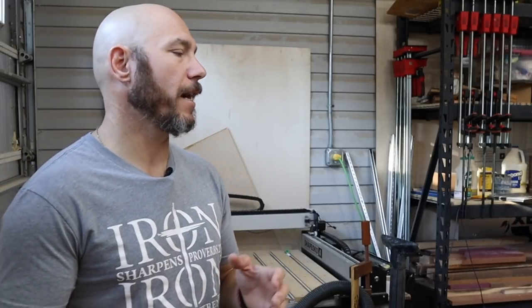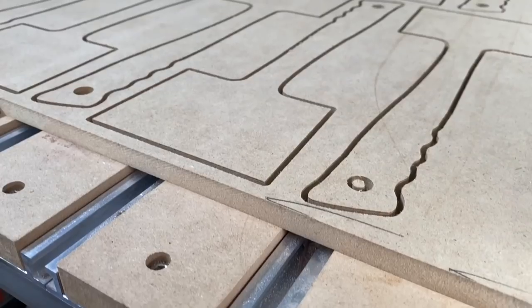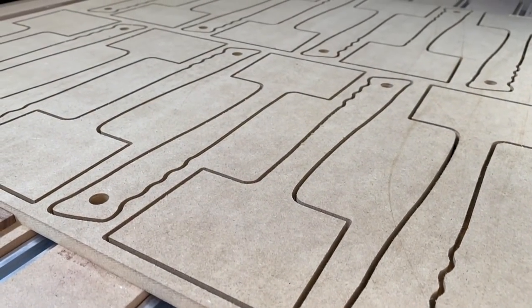It's no different than learning a new joinery technique or learning how to build furniture or build a cutting board. Any of that stuff just takes practice and you just have to be willing to learn. That's all it really takes. You gotta have some want to.